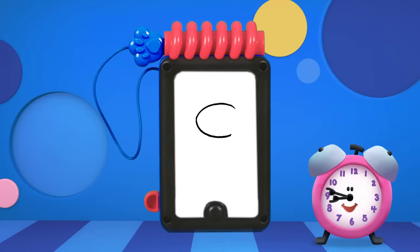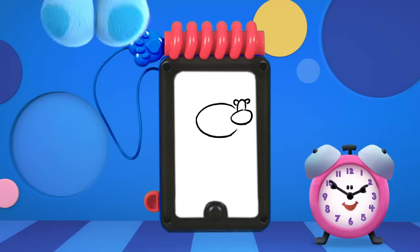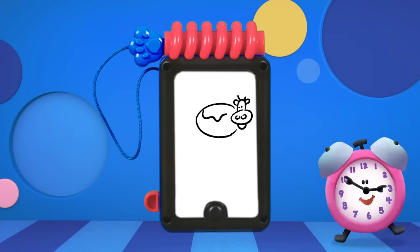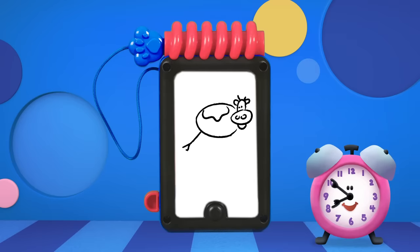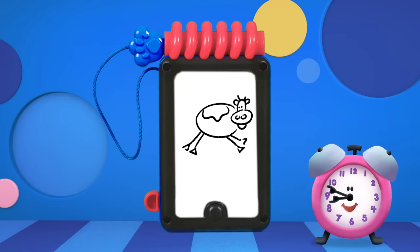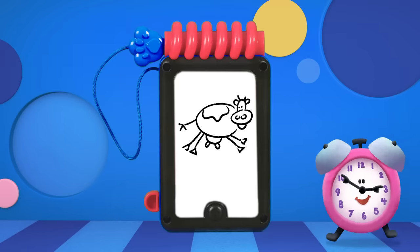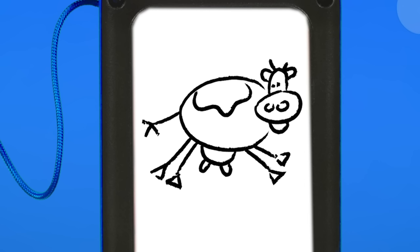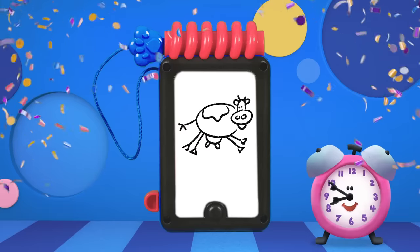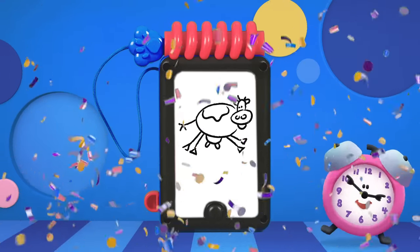This one starts with a circle and has ears and a nose. And those are legs, a tail. Any guesses? It's a cow! Marvelous job!